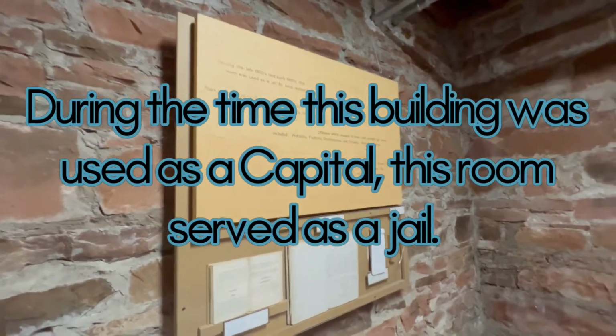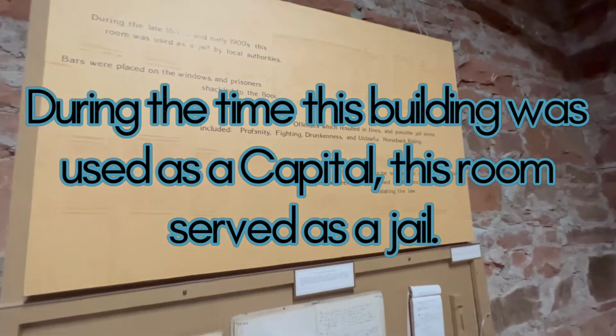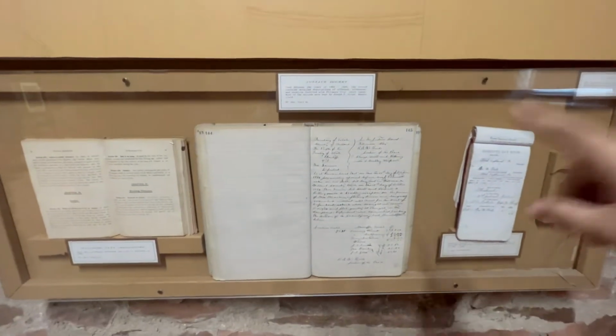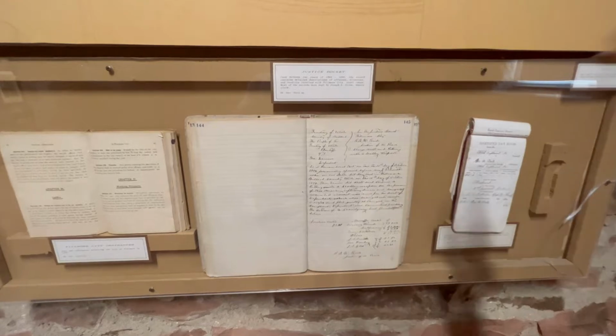This strikes me as interesting. I wonder what unlawful horseback riding is. This guy felt so guilty that he turned himself in.